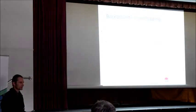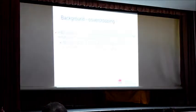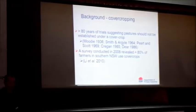Okay, so why do we spend so much time looking at cover cropping in our project? Well, there's a bit of background there. There's over 80 years of research. We found a publication back in 1936 of experts, largely pasture experts, suggesting that the pasture should not be established under a cover crop. So a very clear recommendation from quite a number of publications. Yet a survey that we conducted around the southern region in 2008 showed about 80% of farmers were still sowing and establishing their pastures under a cover crop. So there's this apparent disparity between the experts and farmer practice. So we thought it was worth revisiting the issue.